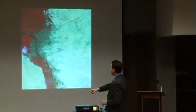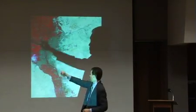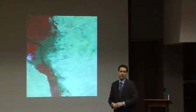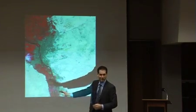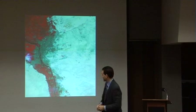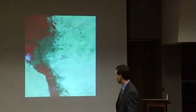This is also in Egypt. This is Cairo metropolitan area. See that gray area? But the bright red is agriculture, or mostly agriculture. And you can see the sharp contrast between the fertile Nile Valley and the desert on either side. It's really a surprising difference.